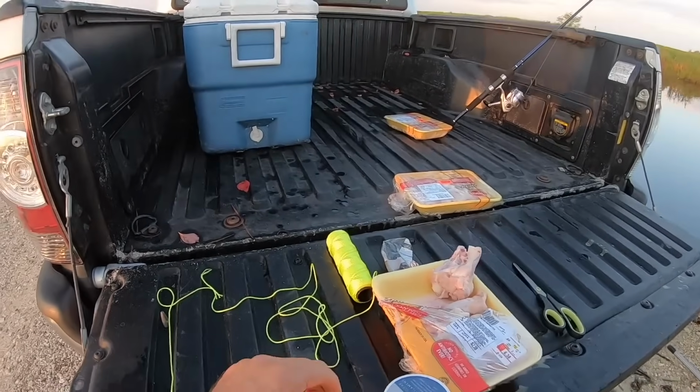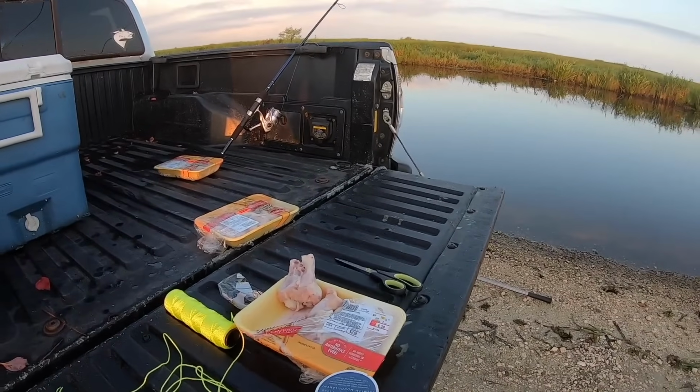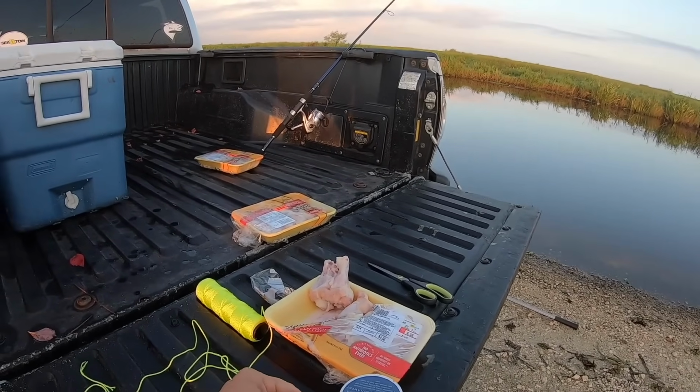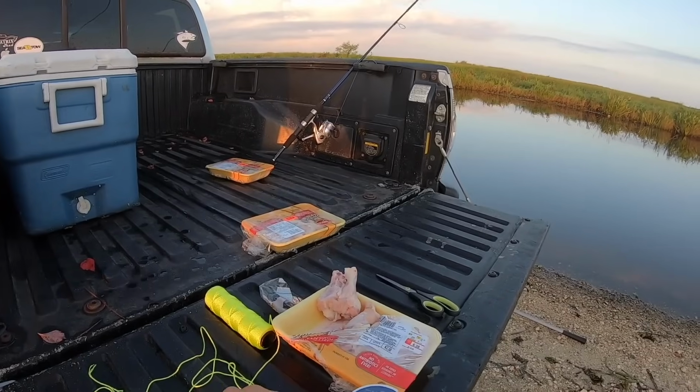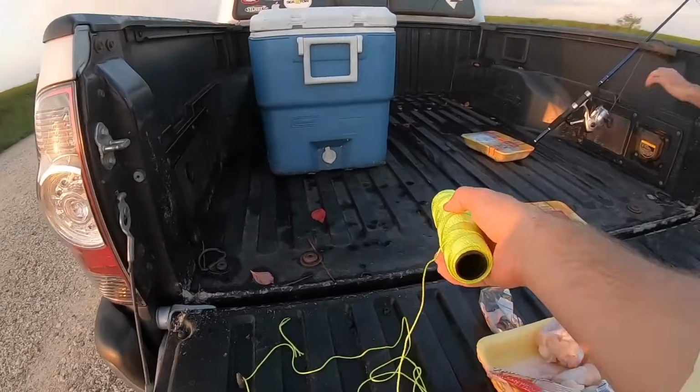The problem is there's nowhere to tie these off to. We didn't really think of that. We should have brought like stakes. S-T-A-K-E-S, not S-T-E-A-K-S. Although it'd be nice to have some steaks.